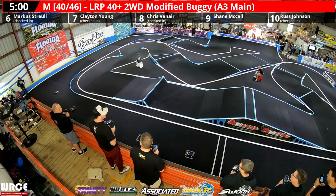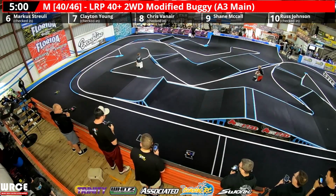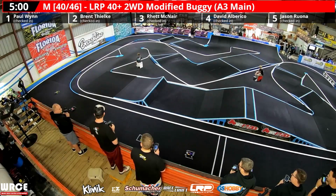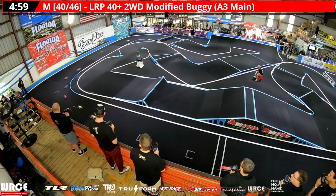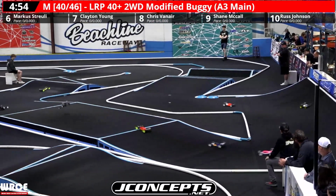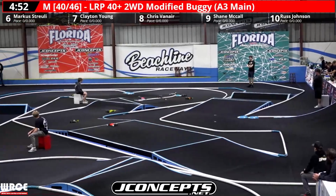40+ two-wheel drive modified buggy, brought to you by LRP. A-Main number 3 on the way here in less than 5. And here we go. It's going to be Paul Wynn leading them off after qualifying. Right now we got RHETT MCNAIR with the win. BRENT THIELKE with the win.